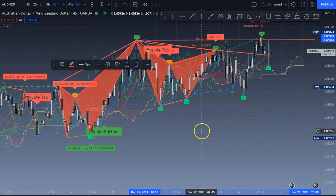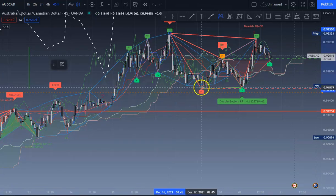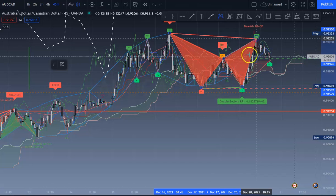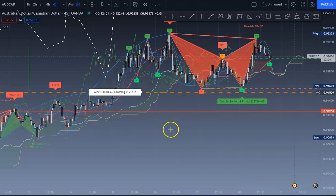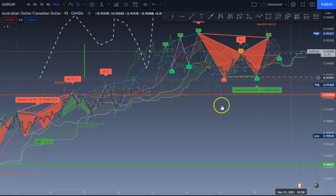Let's see if I can. Oh, so it's on OnCAD, I had to go back and find this. So now we know that this double bottom here means nothing because it's under a bearish harmonic. So it can be broken. If I'm in this trade, I would get out of this trade and wait. Wait for the bounce. It's going to come and bounce. Grab it lower.